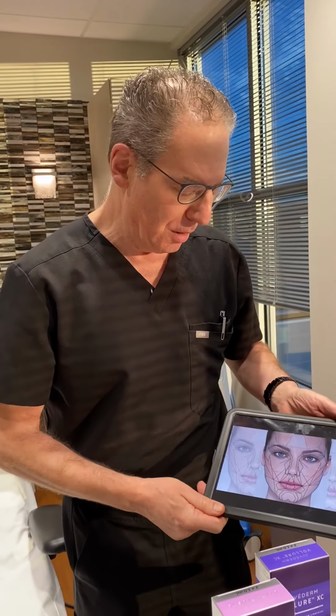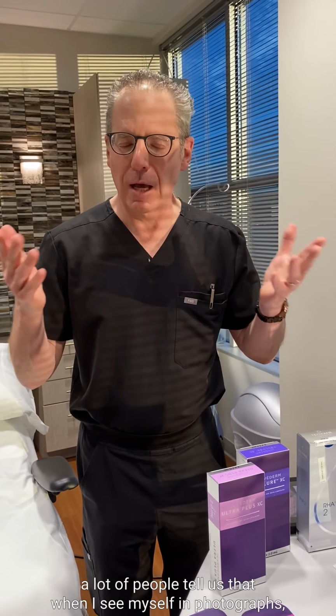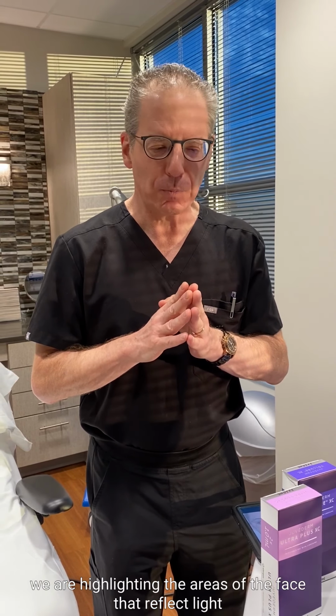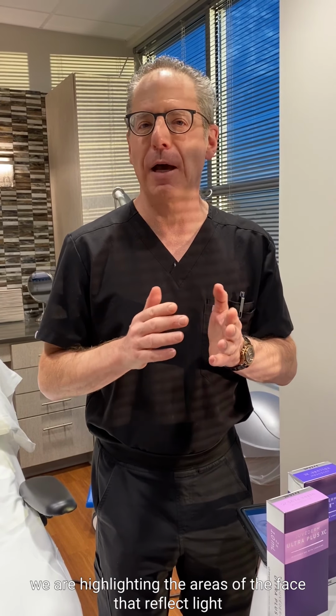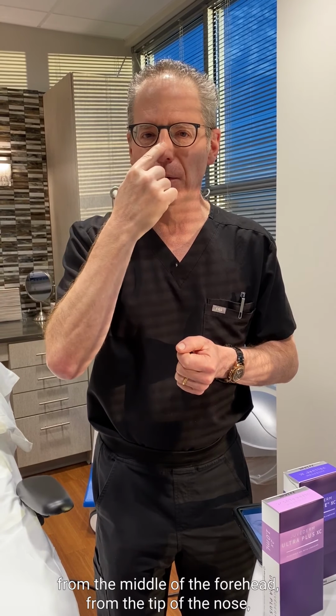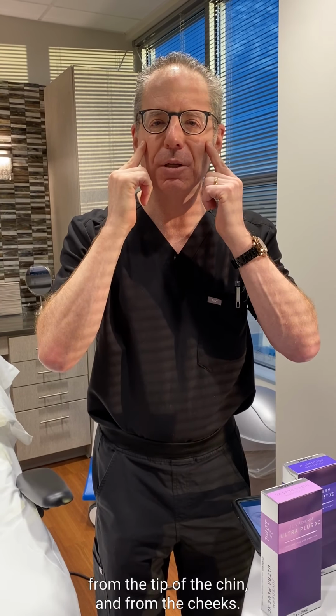Number two, when we think about our faces, really a lot of people tell us that when I see myself in photographs, I look this way or that way. A lot of what we're doing is highlighting the areas of the face that reflect light so that they show up well, whether it's in person or in photos. For example, light reflection tends to occur from the middle of the forehead, from the tip of the nose, from the tip of the chin, and from the cheeks.